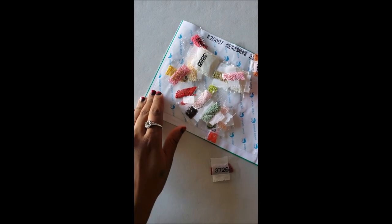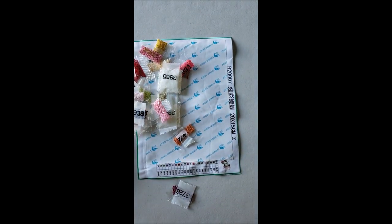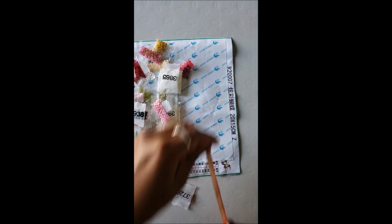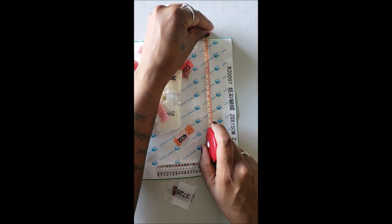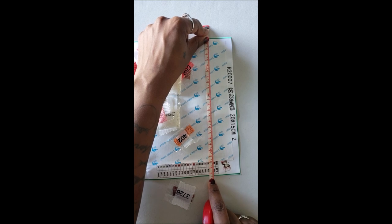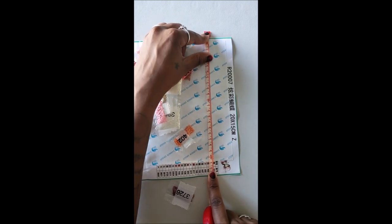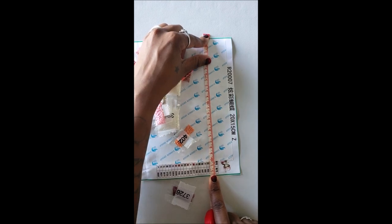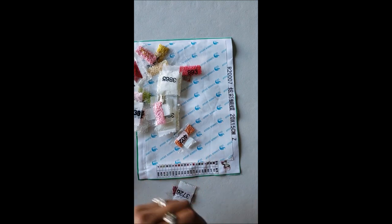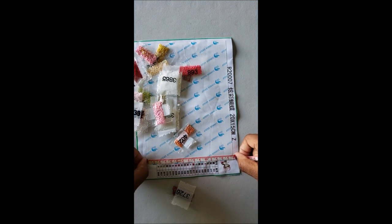Let's see. We got our measuring tape here. Let's measure this out for you guys. Like I said, it's supposed to be a 20 by 15 centimeter. That's the drilling area, obviously. 20 and 15 is right here, and the drilling area is 20 by 15, so that's perfect.